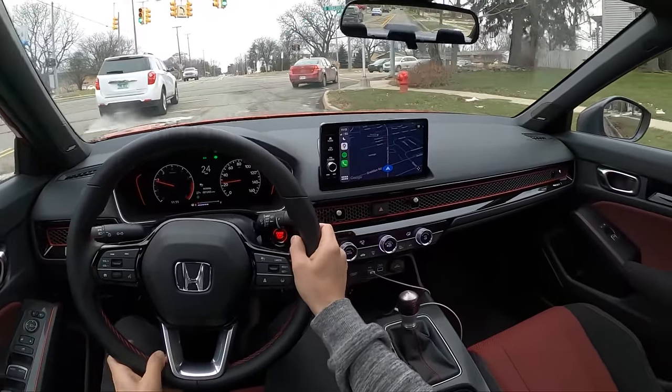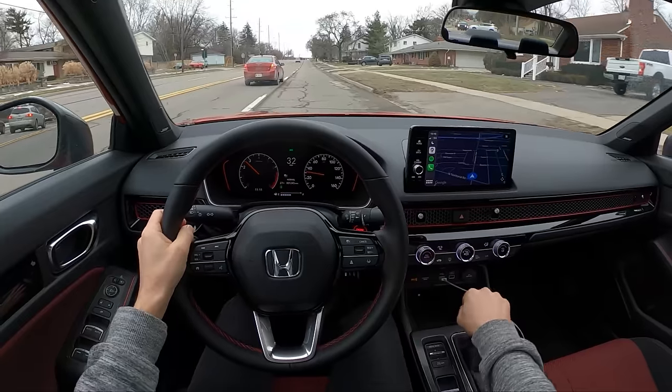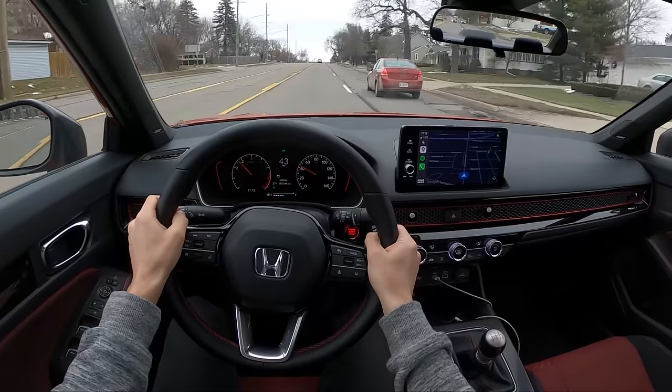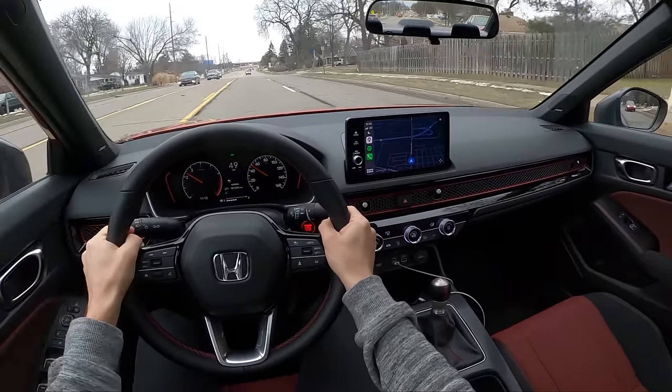So, I really, really do like the Civic Si. I'm excited to see what the Type R is going to be like, but that is going to be a much more expensive proposition. And this new Si is just fantastic to drive for a lot less money.